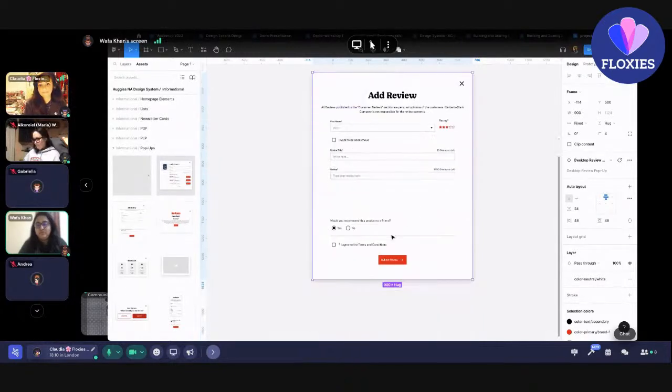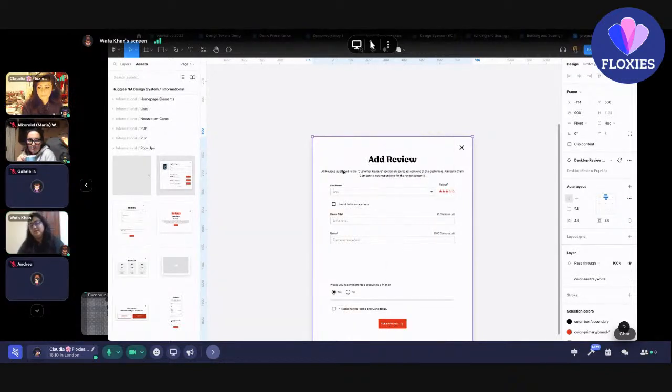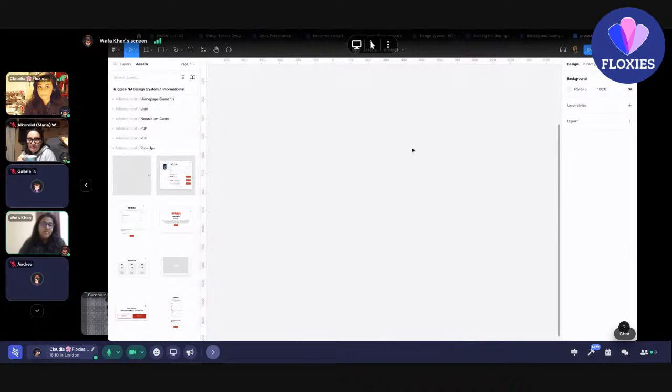I think one of the questions was, what if I want to do something different here? Then I would detach that, make a variation in the design system, but then bring that card back in again. All right, just wanted to visually show it.